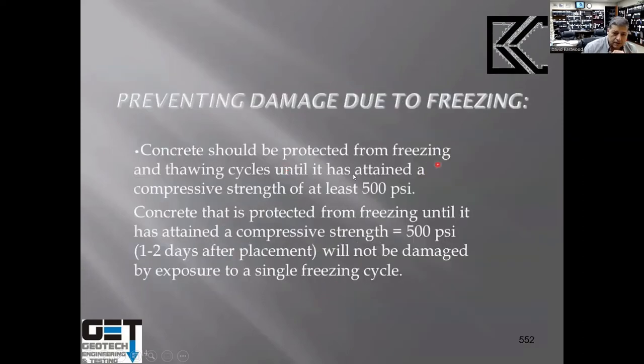Concrete should be protected from freezing until it has attained at least 500 PSI. So make sure you put blankets, heating blankets or heaters around it until it reaches 500 PSI. Concrete that's protected from freezing until it has attained 500 PSI will not be damaged by a single freezing cycle. If you have multiple cycles, it'll be damaged, but a single one won't damage it.